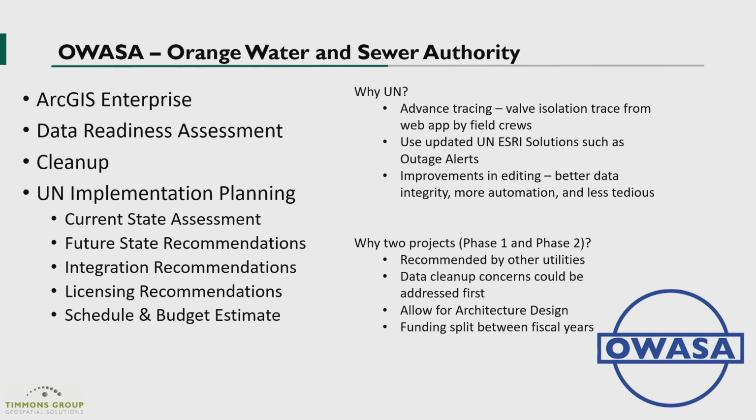So what they did is make it a multi-machine, multi-deployment, and separate it to install Portal. So we're up and running with that, and other machines. CityWorks is on its own server now, so that'll help us moving forward. And then there's the data readiness assessment.